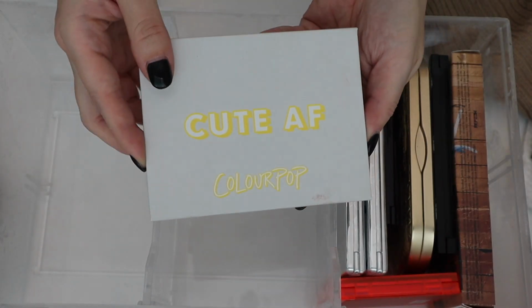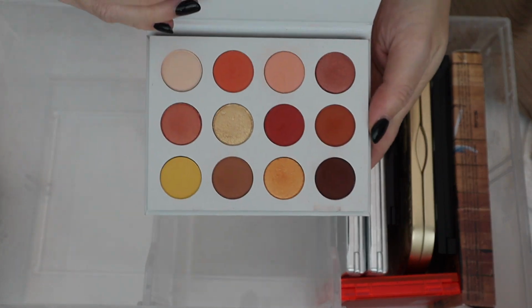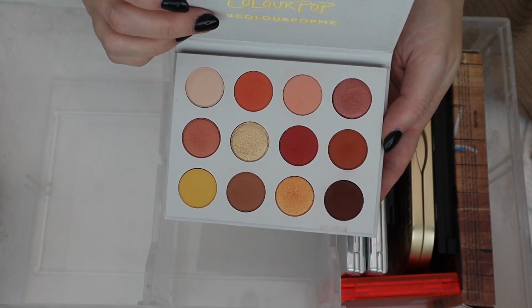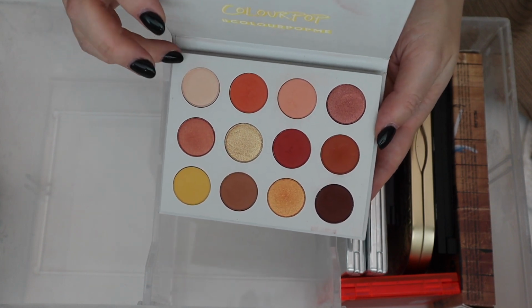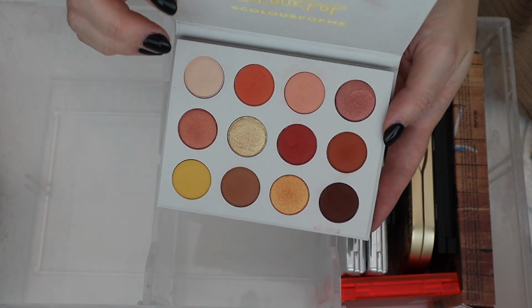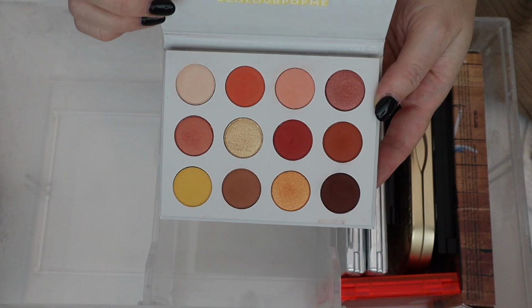And then this ColourPop palette, this Cute AF or Yes Please palette. This was like a Natasha Denona Sunset palette dupe. And I used to travel with this because I thought if it broke, it wouldn't hurt my heart too much. But I have no plans for travel, not in the near future. So I think I'm going to declutter this as well.